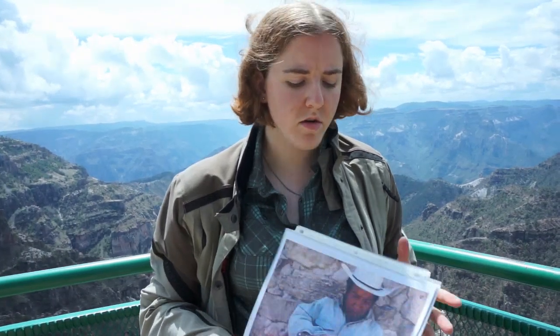And we're going to ask around the local people here and maybe go to some churches, see if they know the family. And the father was middle-aged at the time, so he might not be around anymore, but his daughters hopefully will be, and maybe we can find them and give them some of these photos.